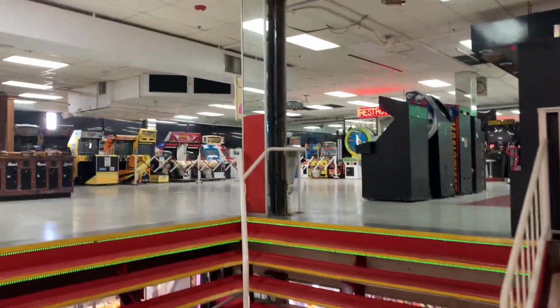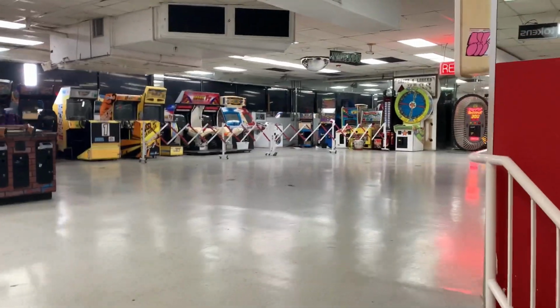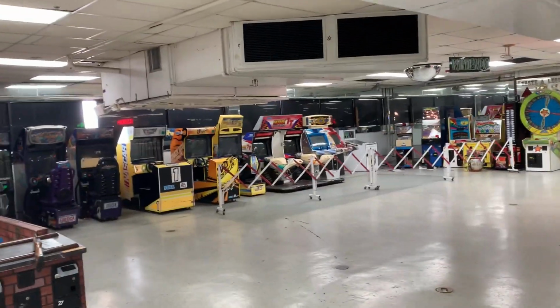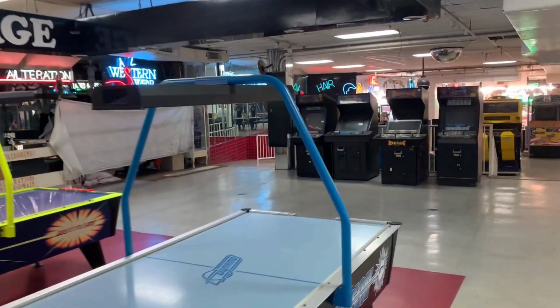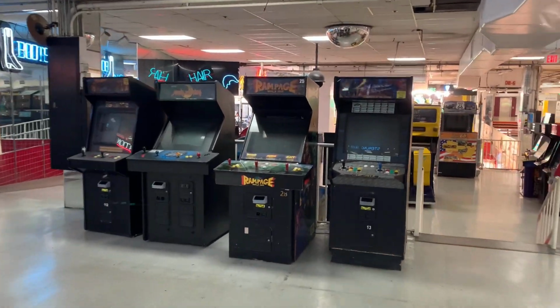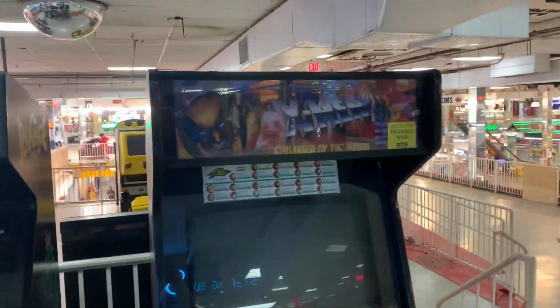And the guy's got a huge arcade set up on the second floor. And right now the arcade is closed because of COVID. This part is still closed. But I was allowed to look around and just film some of these. I'm not even sure if all these arcade games work, because some of them look like they haven't worked in years. Look at this X-Men game.